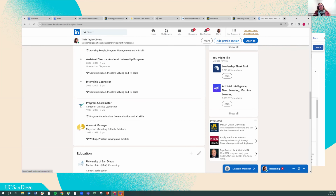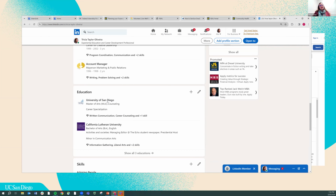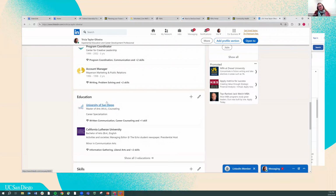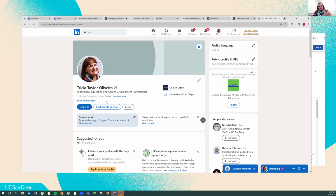So you can see what career pathways have been. Oh, I see that there's a master's program, what was that program? Maybe that's a program I want to research, right? So you can see what career pathways are for folks by looking through this too. If you go to an organization you're interested in and then look at people, you can look at career pathways. So it's a good recon tool, right, to use LinkedIn.